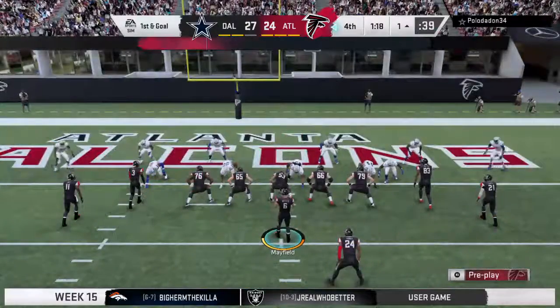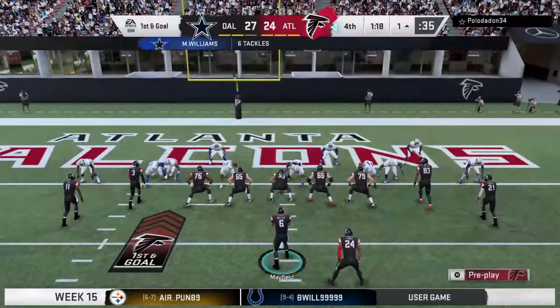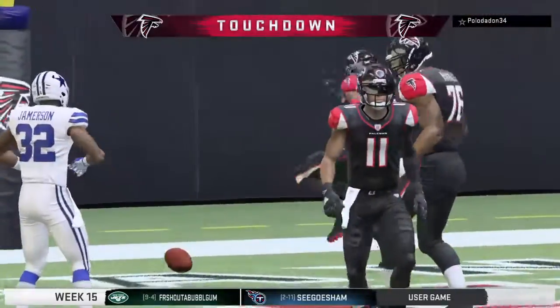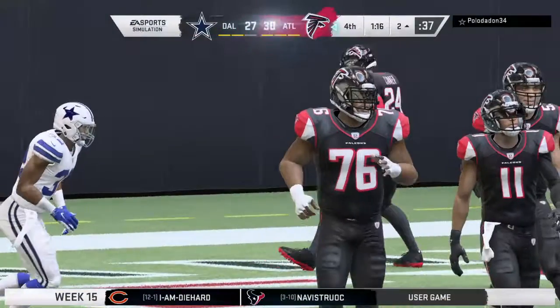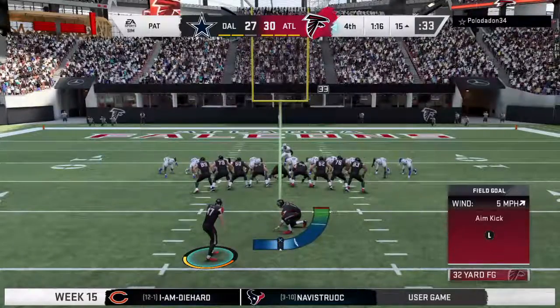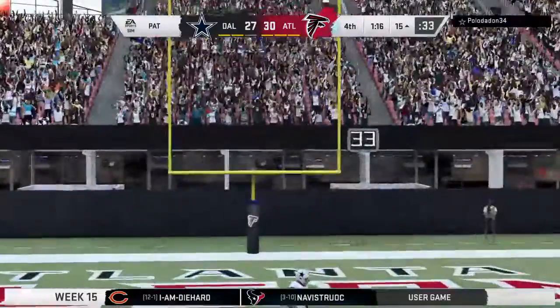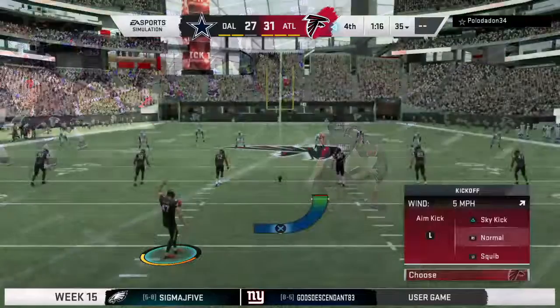Only way to get the lead here, of course, with a touchdown. And that's what they're gunning for on first and goal. They'll try to run it. This is Conner. And he will take it in for a Falcon touchdown. James Conner, his fourth touchdown on the year. And the Falcons have once again taken the lead. Extra point up and good by Bullock. And that will make this a 4-point game.